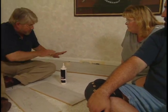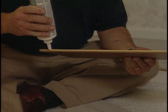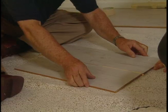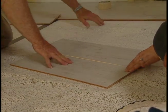Now, in a second, we're going to take all of this apart and we're going to glue it together. Now, you put glue both on the tongue and in the groove, giving it a nice even bead of glue like that. And you'll see that the glue is squeezing out all the way down. That's good. Want a nice even bead.